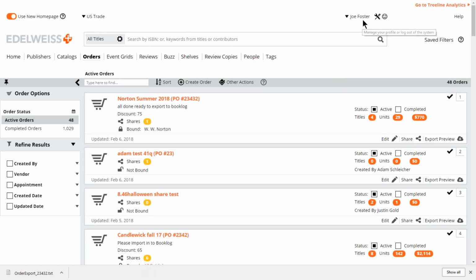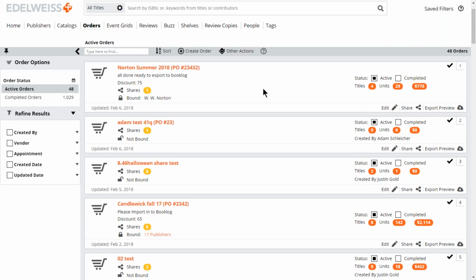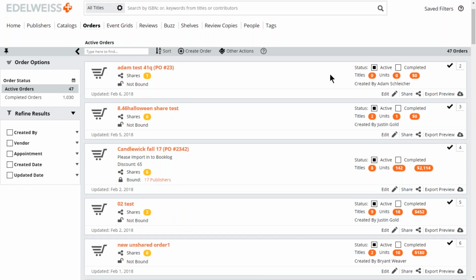All right, so then from here, I've done this order, I've exported it into Booklog, we're all done. So now I'm just going to mark it completed. And what that does is it takes it out of your active order list and puts it over in the completed, which is over here. So it doesn't delete the order, it just removes it from your active list.